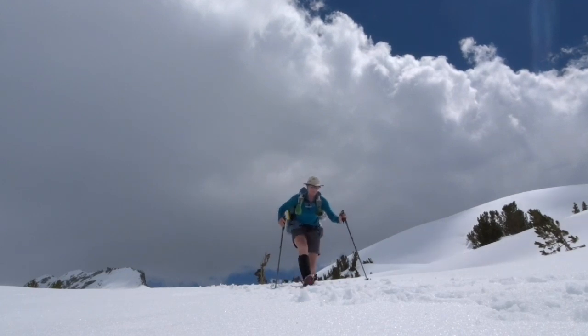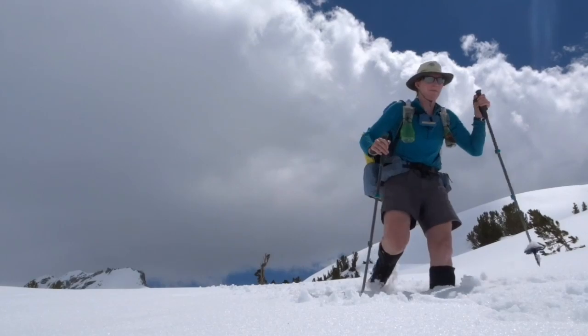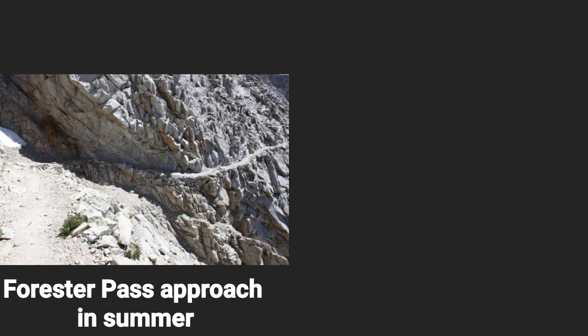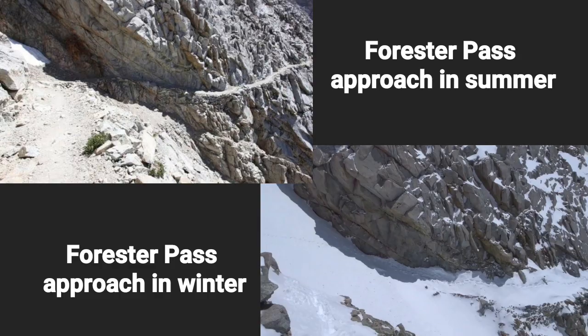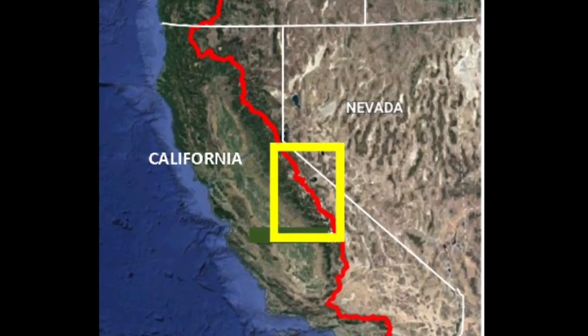Please note that most of my descriptions and videos are for high snow conditions, as that's what I experienced when going through in mid-May 2019. In high summer, most trails are switchbacks up to the passes and not technical. In spring and early summer, there'll be a combination of trail with switchbacks and snow. The section of the PCT this video relates to is the Sierra section shown in the yellow box.